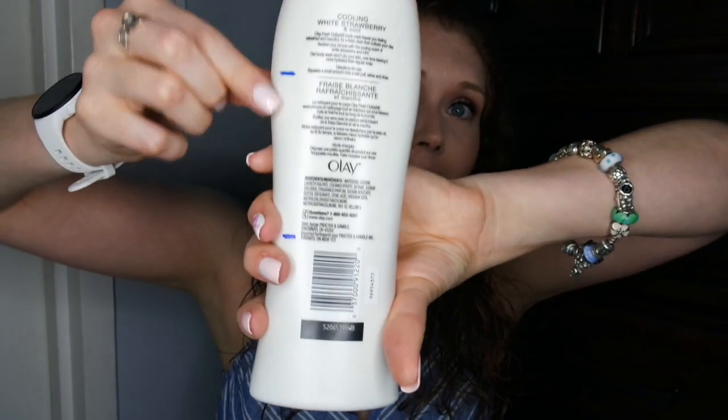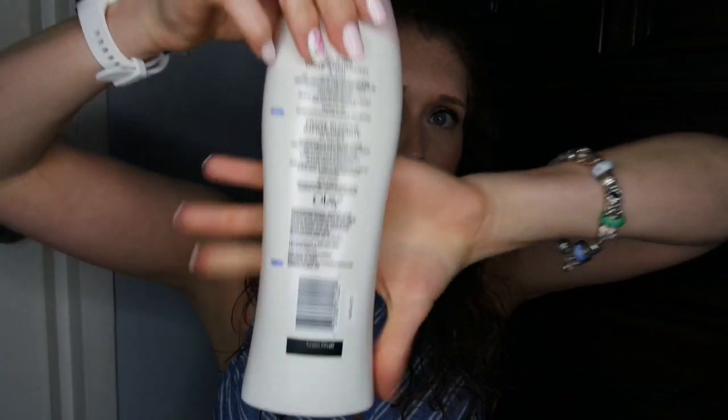I have the other shower gel that I have been using. It's the Olay Cooling White Strawberry and Mint Love of My Life. I have pretty big progress on this. I was here at the last update and now I am down to here. Basically, when I wrote off my Forever Red shower gel, I exclusively worked on this. I'm really nearing the point where I'm getting sick of the scent, so that's why I'm bringing in another body wash to help balance out the scent profiles.